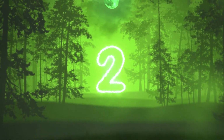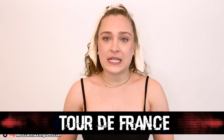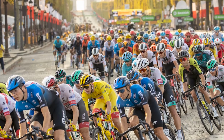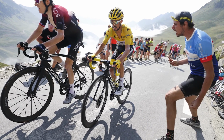In our number 2 spot today, we have the Tour de France. The Tour de France is an annual men's bicycle race. The race consists of 21 different day-long stages that go over the course of 23 days. It certainly is exceptionally challenging and has been called the most prestigious and difficult bicycle race. So, since it's such a famed event, it certainly needs a logo to match.